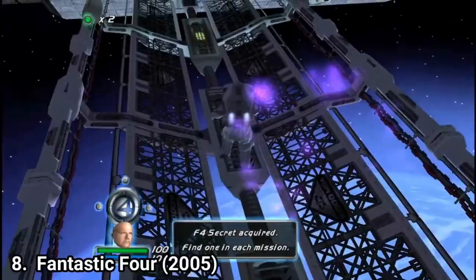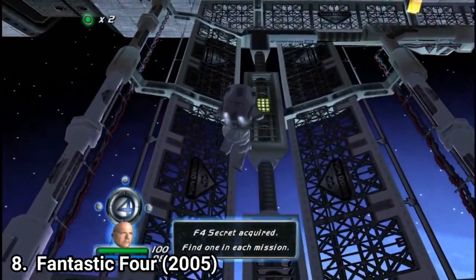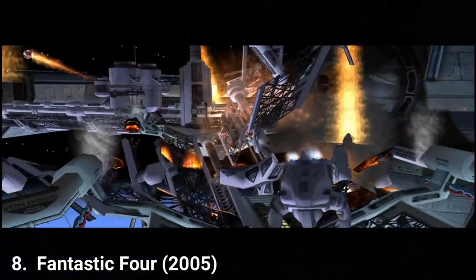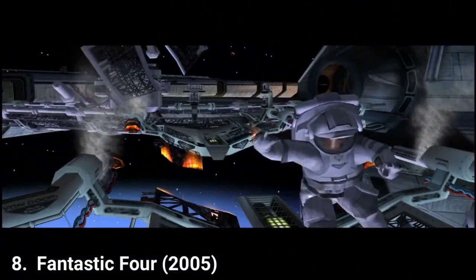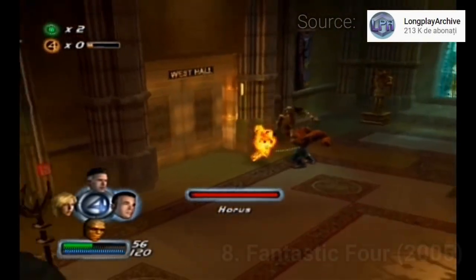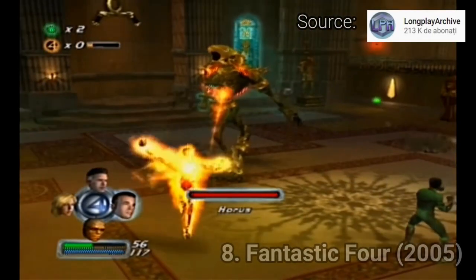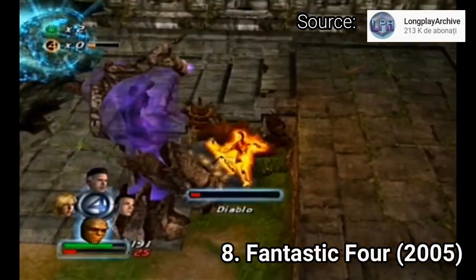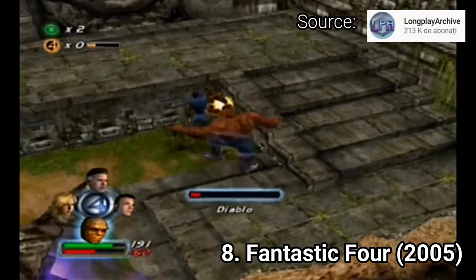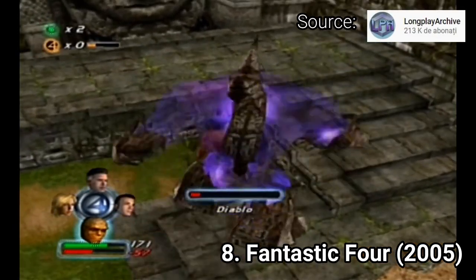Fantastic Four is a decent game at best. It's a brawler that also has puzzle sections. Most of the time you're in teams. Each character feels unique and has unique abilities. It's nice that you can buy new moves for each character, that spices up the gameplay, and as I said, it's nice that each character feels unique when you are in combat.